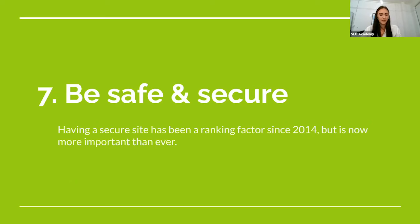That has always been a ranking factor since 2014. It's not a hugely important factor, but it's more important now, mainly because Google is increasingly telling users when a website is not secure. So if someone lands on your website and it's not secure, they'll be told, and they'll probably be quite likely to leave as well. And additionally, a lot of other websites won't want to link to your site if it's not secure.